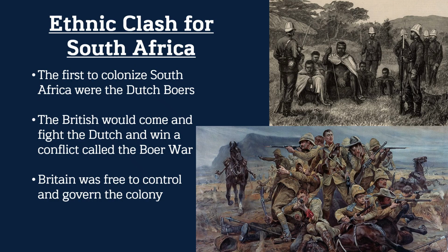And while this goes on for several hundreds of years, ultimately we're going to see the arrival of the Dutch in South Africa first, the Dutch Boers, who are going to try to colonize the region of South Africa. Shortly after the Dutch arrival, we'll see the arrival of the British. They're going to fight for control of South Africa, and this is known as the Boer War. Eventually, the British will seize control of the region, defeating the Dutch and establishing British government-like policies and colonies throughout South Africa.